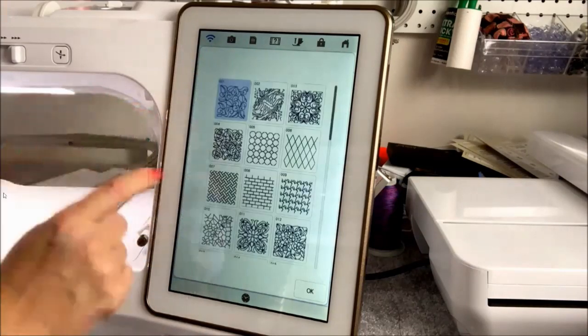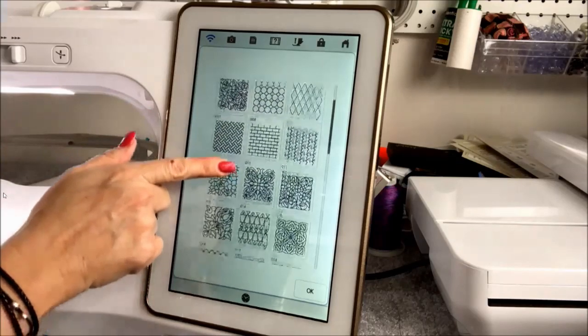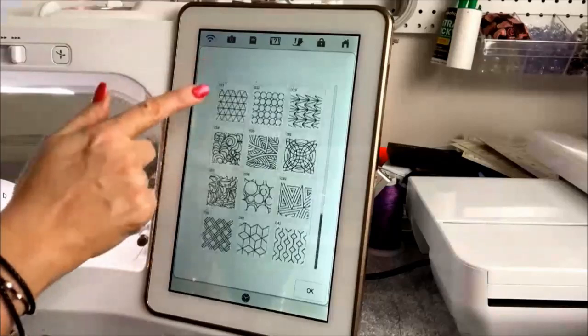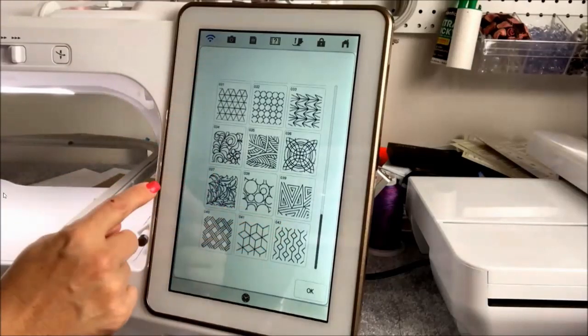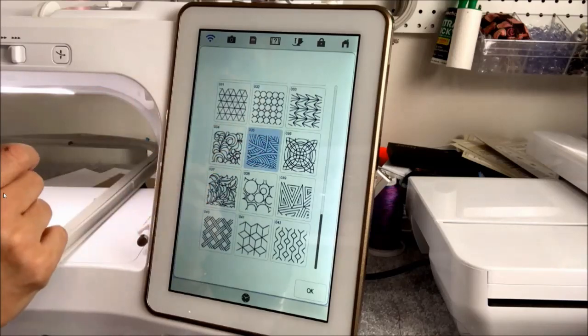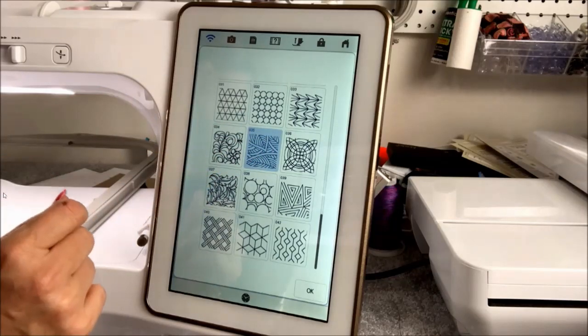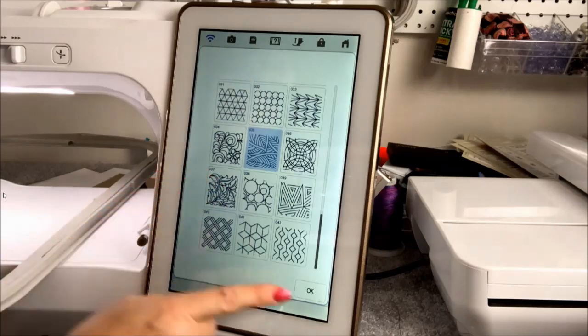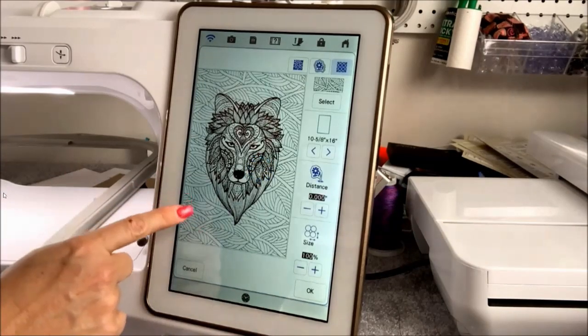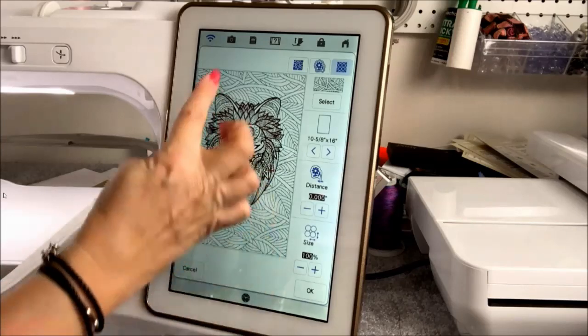I could come in here, touch select. It's taking me just a minute. So then I could scroll down and look at all the different fill patterns in it. So we're looking at a wolf. So see, here's 42 fill patterns. So maybe we want the wolf to be looking through some leaves. So we'll select the leaves and we'll touch OK. And so now when it comes in, you see the wolf, he's kind of hiding in the leaves.